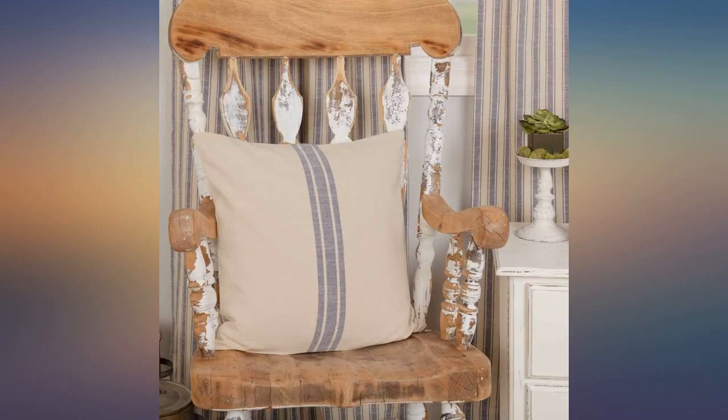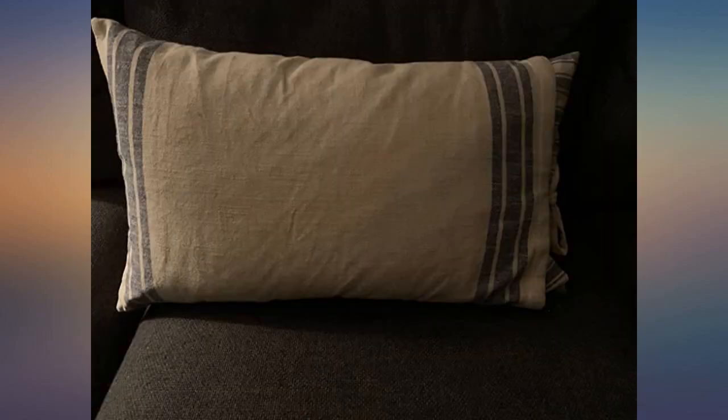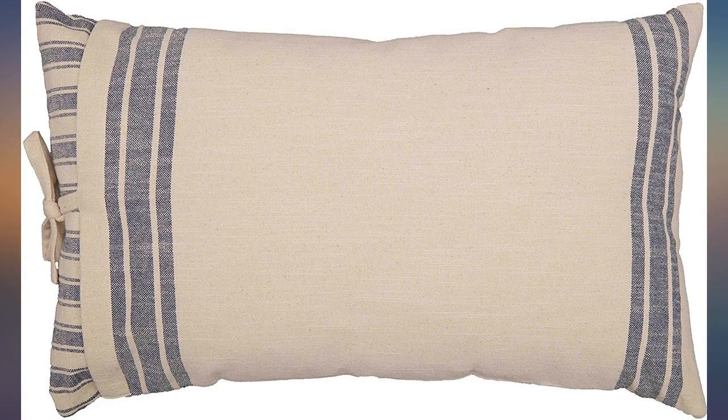Love these pillow covers. Good price compared to most other pillow covers like this, and the fabric is very nice. They fit great. Went perfect for the look we were trying to achieve. Quality thick material and great workmanship. They look like they cost more than they did.